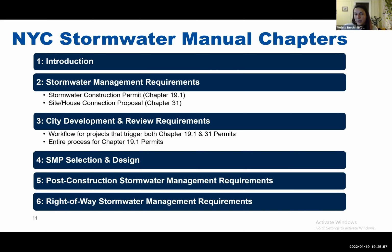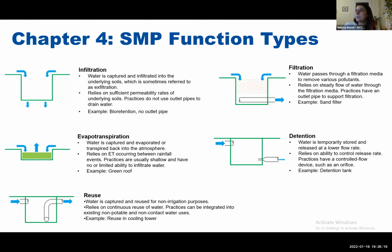Finally, we created a standalone chapter for what you're required to do in the right of way, because there were a lot of questions from the developing, mostly public agencies and utilities like Con Edison and Verizon and National Grid. Everybody was like, how do these apply to us? And it is very nuanced. So we created a standalone chapter for them.